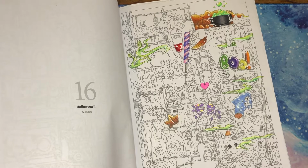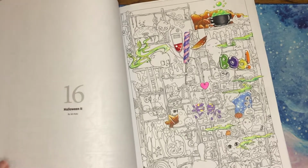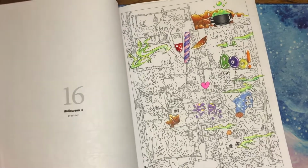And I've actually got 2 copies of this book because I ordered it thinking that this was a special edition and not part of the monthly subscription club, and then I got another one for the monthly subscription club, so I now have 2 of these, but I'm really happy about it because I love most of the images in this book, so I'm going to have fun colouring them in for sure.